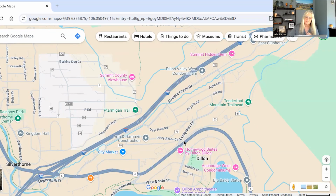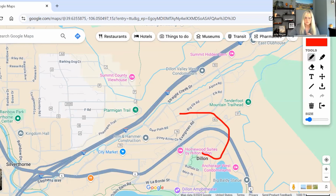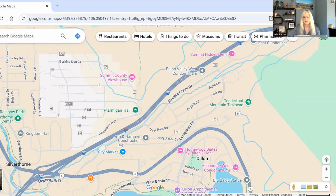Dillon Valley has easy access to everywhere. There are actually 2 ways in. You could also come up Evergreen Road. So you could be right across from the town of Dillon, and you would be very close to the amphitheater as well. A lot of people can't even park over there to get to the amphitheater.